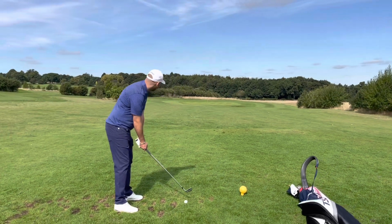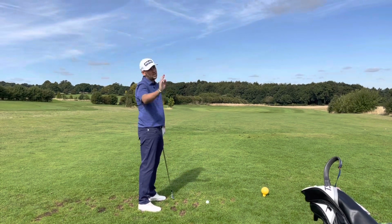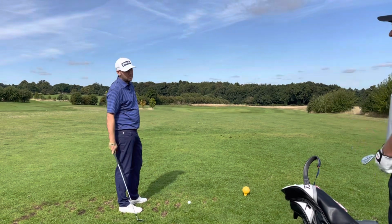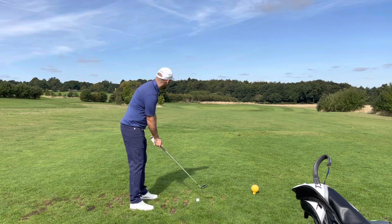You got pitching wedge? Pitching wedge, yeah. Not a proper pitching wedge, is it? Well, you say that. I didn't realise Fox's is 41 degrees. Yeah, it's basically an 8-iron, isn't it? So this, really, is a weak pitching wedge.